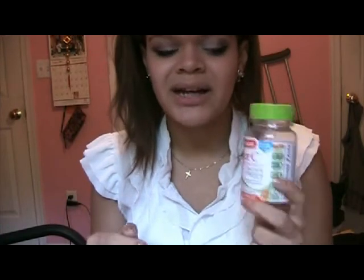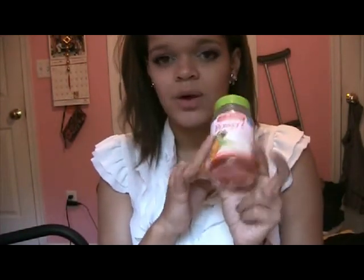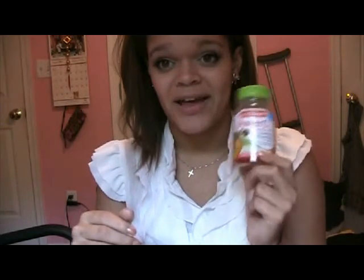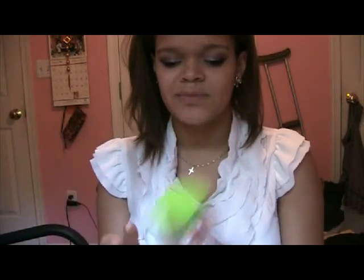As far as I know, the only ones they have are the Power C, because that's the only ones I've tried. But I love them. They're amazing. They work really well. I feel like I'm talking about a makeup product. But I do think they help your immune system in the long run. And they don't taste bad. They taste exactly like oranges. It's like eating a little orange candy. So, yeah.